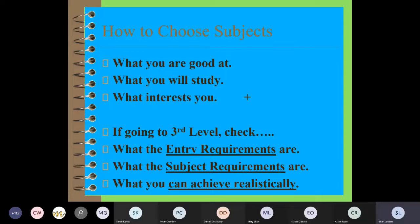So how do you choose the subjects? It's kind of a hard thing to do. So the first thing is, after your 3 core subjects, you're looking at 4 more. What are you good at? What are you good at, not just in school, but what are you good at at home?